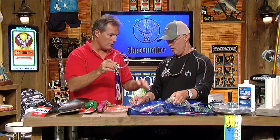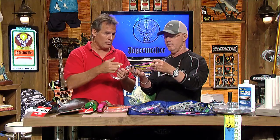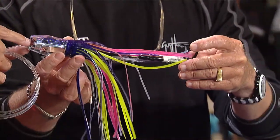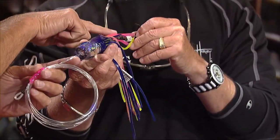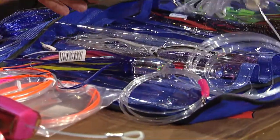Now you want to start trolling an area. You want to cover ground. When you have ballyhoos, you're not able to run around like you can with a spread of lures. There are all different styles of lures out there today. We get a bunch of lures from Hawaii, all over the place, that blow a lot of smoke, concave, mirrored. We put single hooks off the back. Some are double hook.